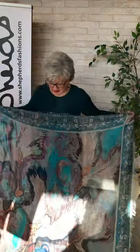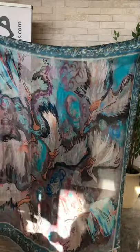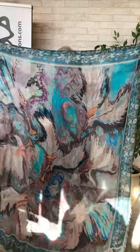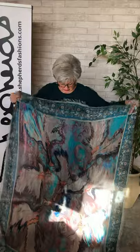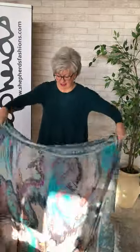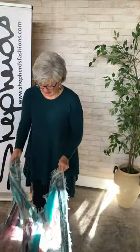Okay, where are we here? So there's the trumpet. Can you see the trumpets? Yeah. So there's seven. There's one in the middle and three down each side. It's a gorgeous scarf. The colors are beautiful. There's a little vibrancy to it, but it's still so subtle. It's got a little bit of royal blue, but it's still so subtle and beautiful.